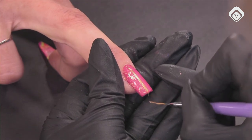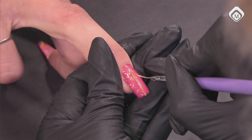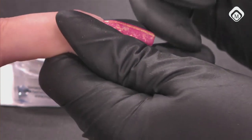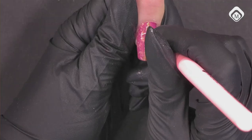This is very easy to create a long, thin line. And I will fixate this line 10 seconds in the twin light. After the liner gold, I'll use liner gel white. I'll use liner gel white to create the curls and the baroque effect of this design.